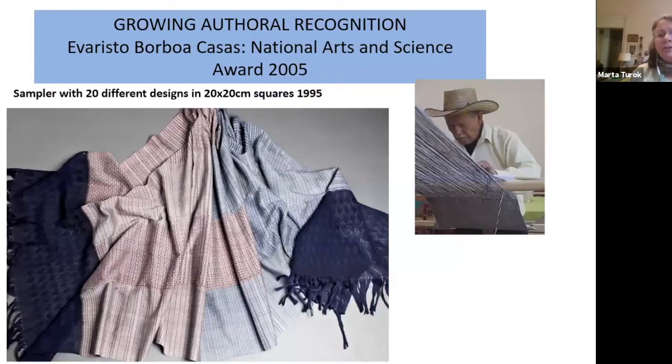So one of the first things that happened was getting Don Evaristo to be known, because he did get the National Arts and Science Award in 2005, but I had been pushing him and working with him since the end of the 1980s and had gotten pieces into contests. And little by little, people started understanding that he was the most creative rebozo maker at that time in Mexico.